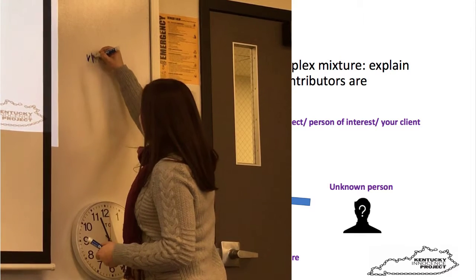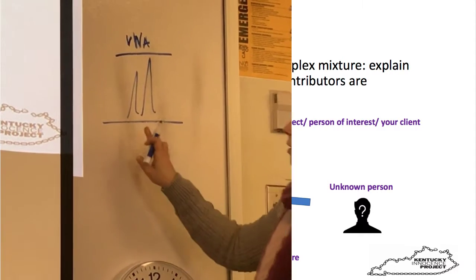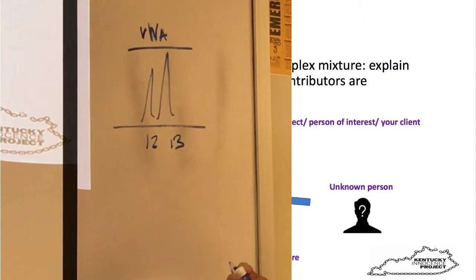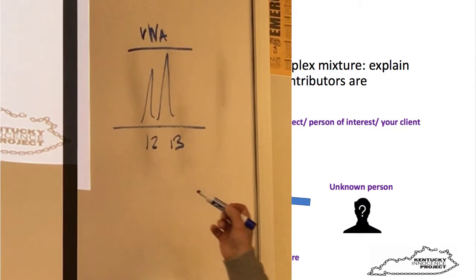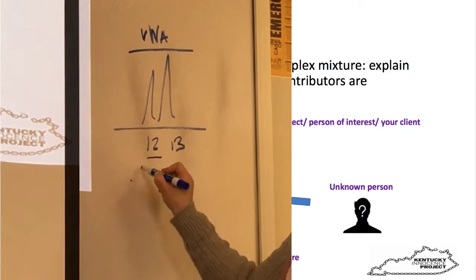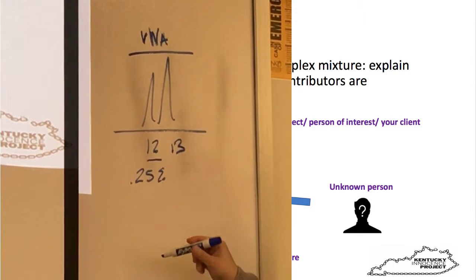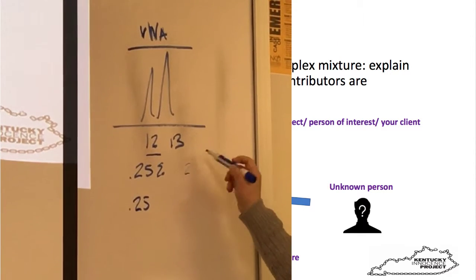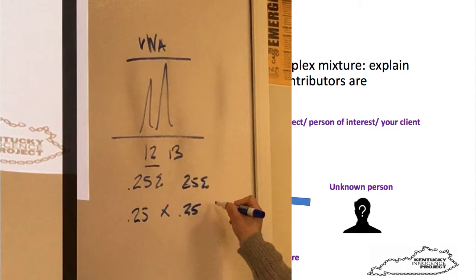So the easiest way to think about this, say we have this location, the vWA, and we're looking at this graph, and there are the alleles from our father and mother, and say there's a 12 on one and a 13 on the other. What we're looking at is how many people in the population have this 12 allele at this exact location. So, for instance, if 25% of the population has this 12 at this location, we get 0.25. The same thing is with 13. If it's 25% of the population, we're getting 0.25.